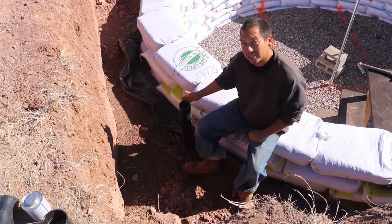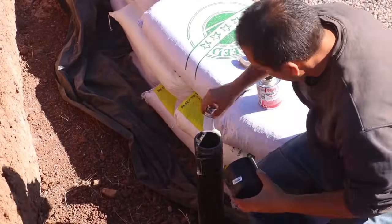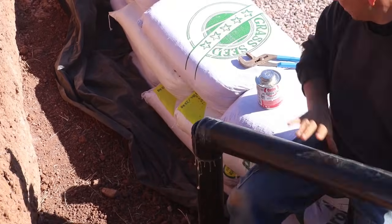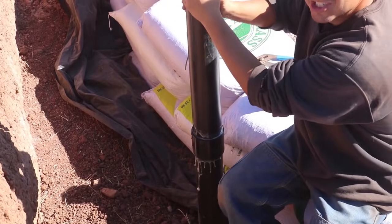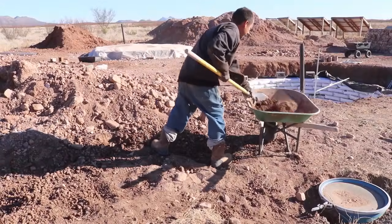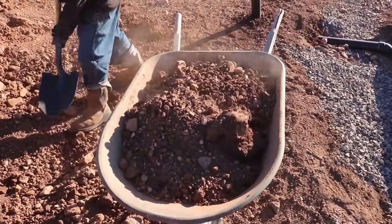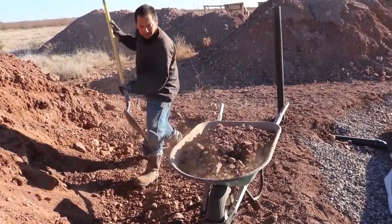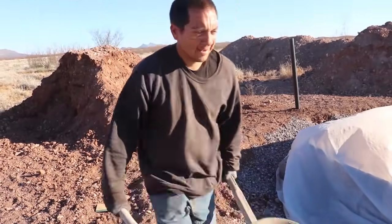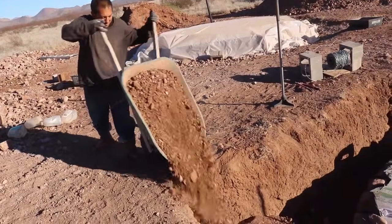So I'm going to put an addition on here. Got my trusted Oatey cement, and I'm just gonna attach the pipe. I got my coupler, got a little pipe there, glue them all together. And that should do it. It's incredible the amount of dirt it takes not only to fill these bags, but to do the backfill.